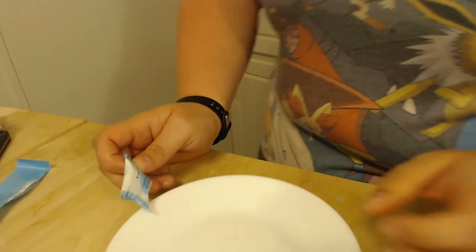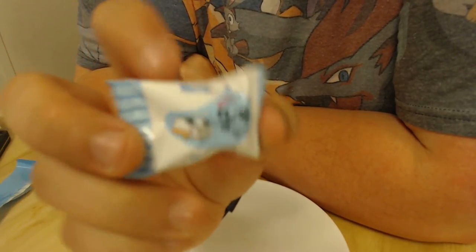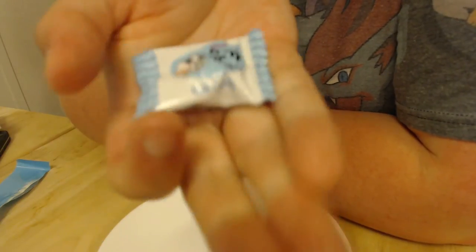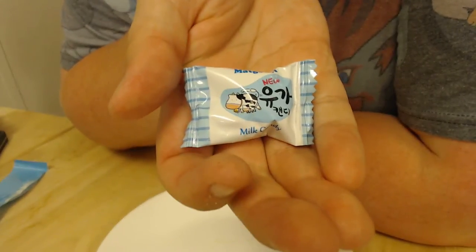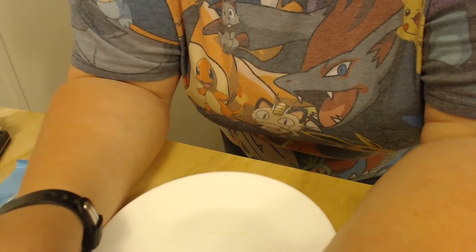Keep doing that, don't I? So, now I have one of the candies. It says basically a tiny version of what the other packet said. So this is new on this one. And on the back it just says new milk candy. So we'll open it.